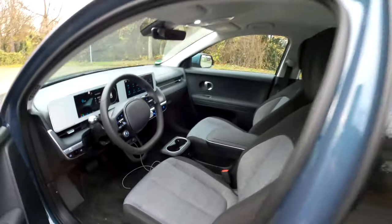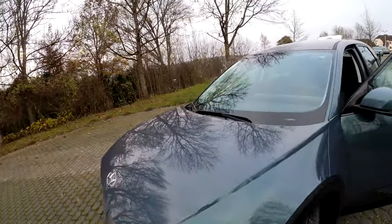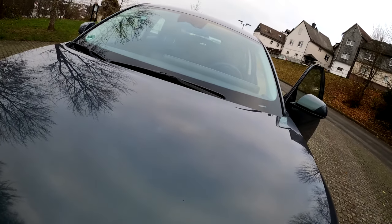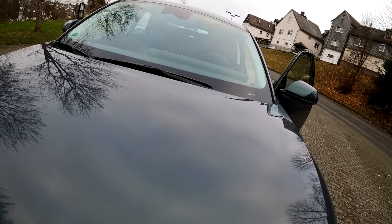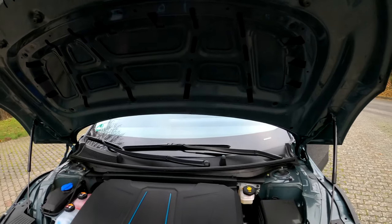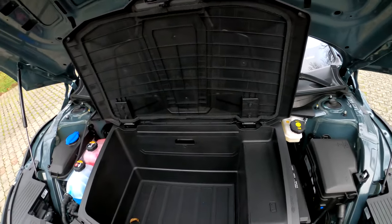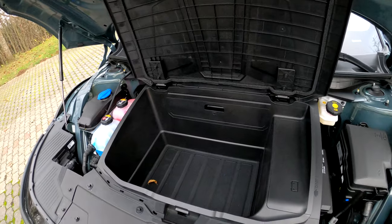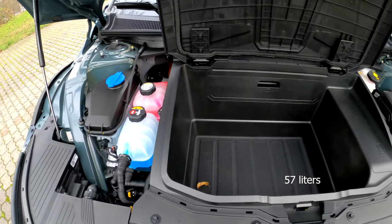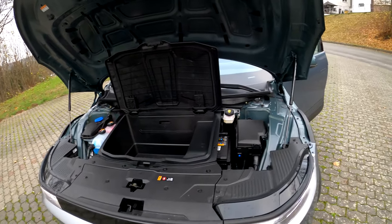Yeah, so the car comes only in electric versions. The version that I got is not the long range one. It's a 58 kilowatt hour battery. So you can do like 350 kilometers with a full charge, depending on the conditions. Of course, you know how things work for the electric cars. But you get also this, I think, 75 or 60 liters space here in the front, because you know we don't have any engine.